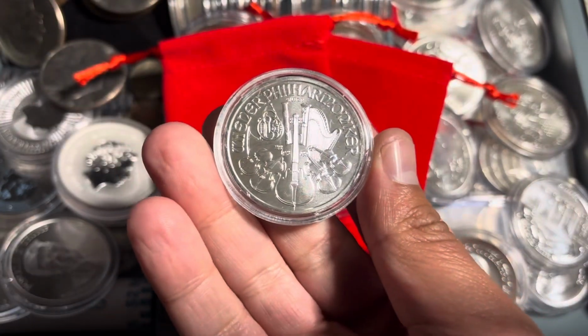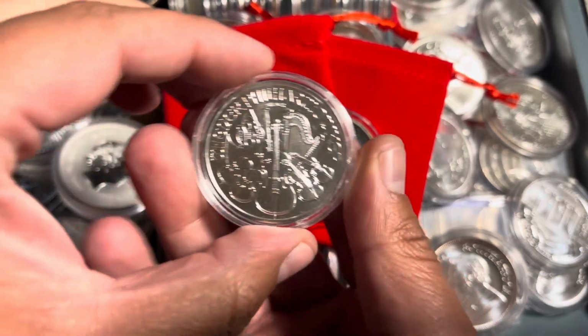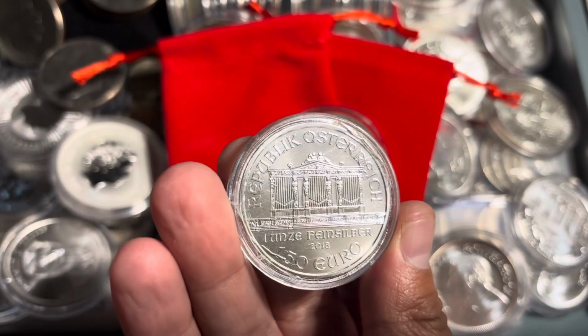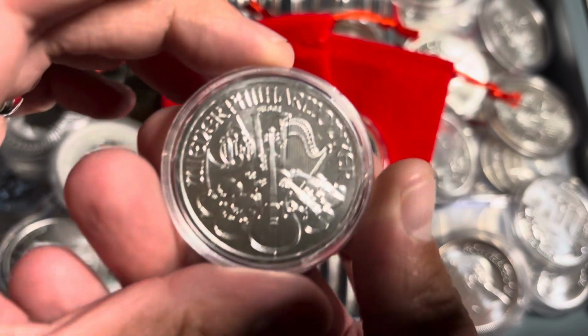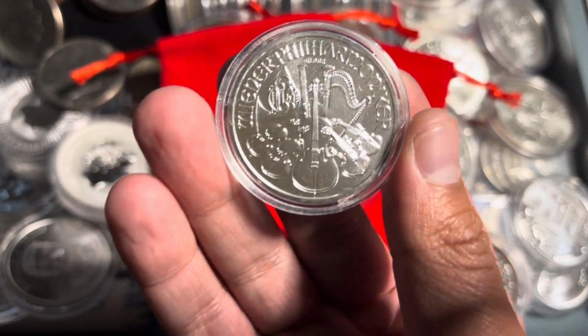So, as you can see right here, one of my few Philharmonics. I want to say I have about 6 or 7 of these. Great coins. If you are new in this game or you've been in this game for a while, definitely be getting your hands on Philharmonics. The prices are very, very good. You can get them as low as $32, $33 with free shipping.